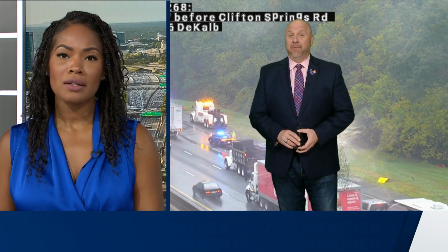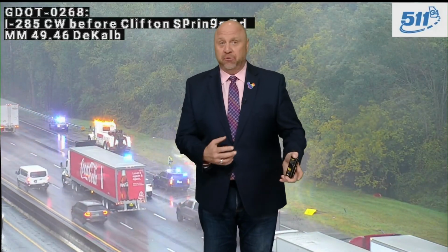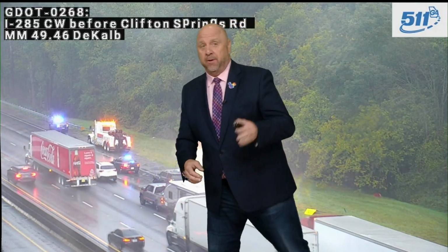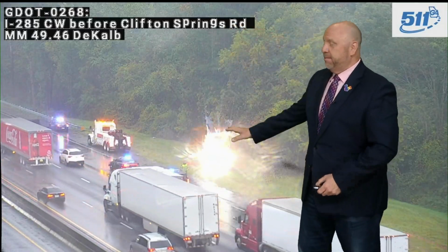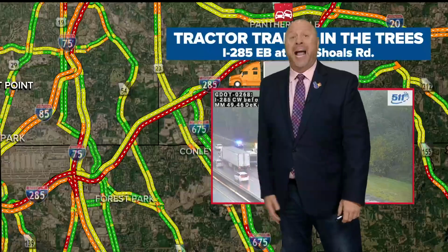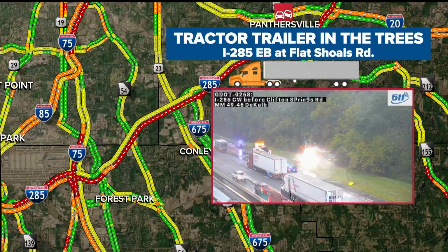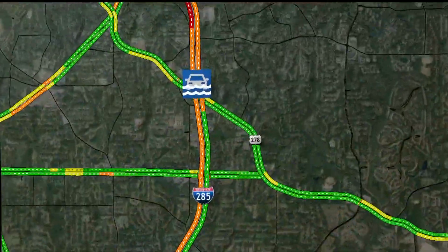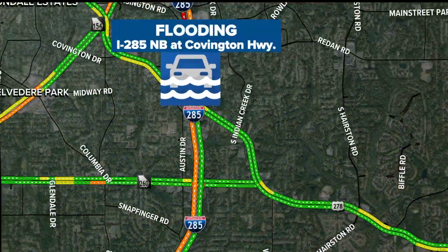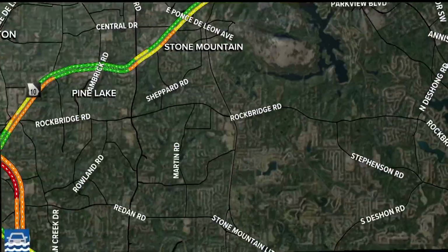What are you hearing? Yeah, well, they are out there doing their thing as they normally do in preparation, clearing those storm drains. We'll talk to Natalie Dale in a few seconds, but right now, just want to give you an indication of what we've been dealing with. That's a tractor trailer that went right off the road and deep into the trees. 285 eastbound at Flat Shoals. As you can imagine, they're having a heck of a time getting that out of the way. A lot of flooding now being reported. 285 northbound around Covington Highway, Highway 78, both directions near Hugh Howell.